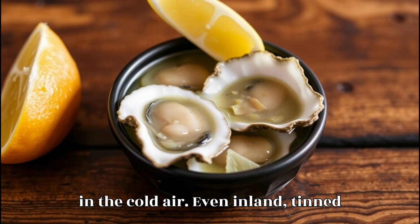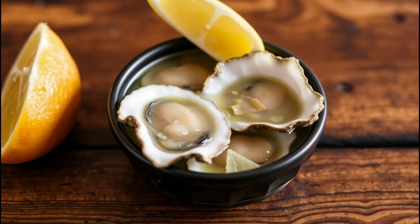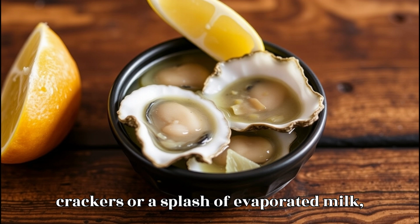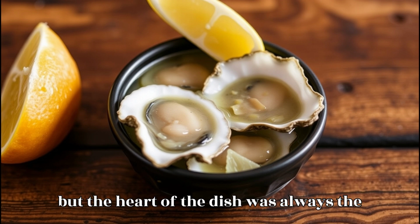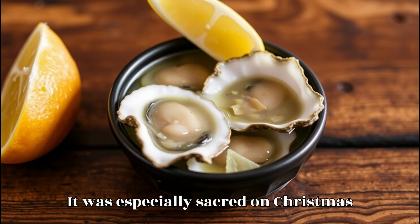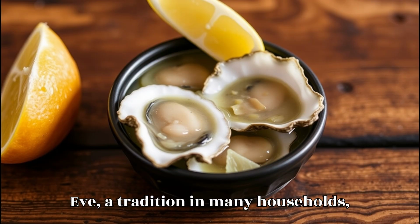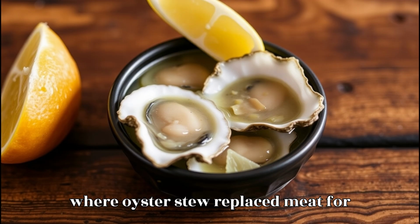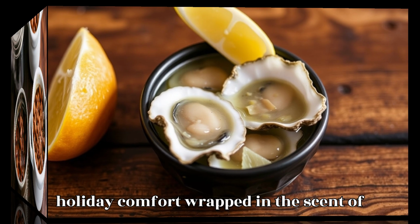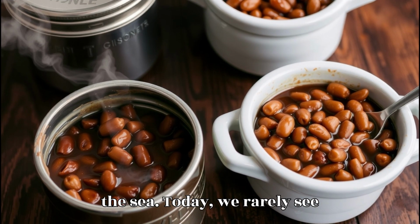Even inland, tinned oysters became a pantry staple. Families would stretch one can into a stew that could feed 5. Some added crackers, or a splash of evaporated milk, but the heart of the dish was always the same: briny, butter-rich comfort. It was especially sacred on Christmas Eve, a tradition in many households, where oyster stew replaced meat for religious or frugal reasons. It became a holiday comfort wrapped in the scent of the sea.